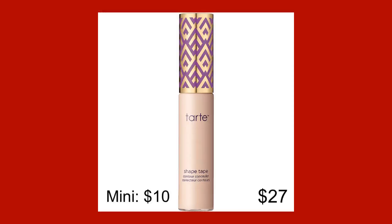to try it out, and I'm in the shade Light Sand. Oh, forgot to tell you. The Maybelline concealer, I am in shade Cool Ivory. So, to get back to the Tarte Shape Tape, I really do love this concealer, and I am going to be going to pick up a full size of this. Actually, I think I already did. When I went to Ulta.